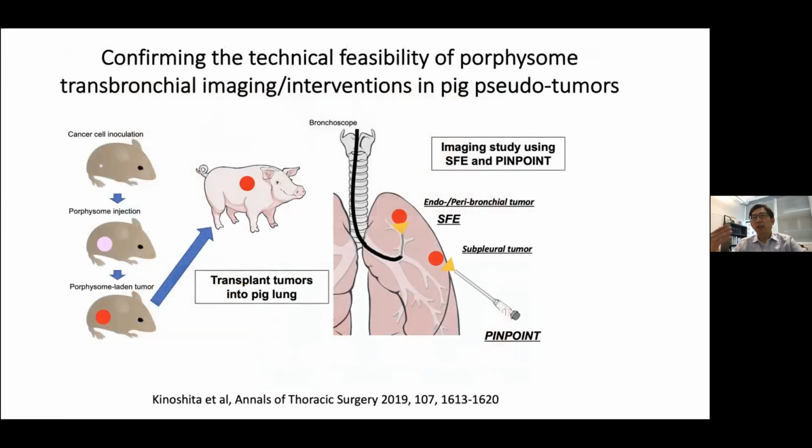Then we want to prove the clinical technological relevance, because the closest to human lung is the pig lung. But pig doesn't grow tumor easily. So what we did is a little bit better. We create the tumor in the mouse, inject the porphysome, get it accumulated into the tumor of the mice, then take the tumor out and seed it directly into different locations of the pig. So this is not a pseudo-tumor, but actually better than Matrigel. So we actually have a distribution of the porphysome in the tumor.